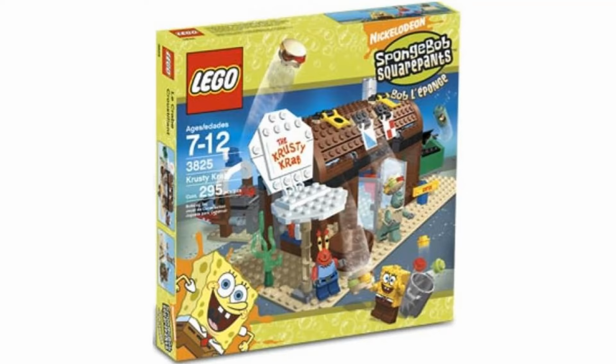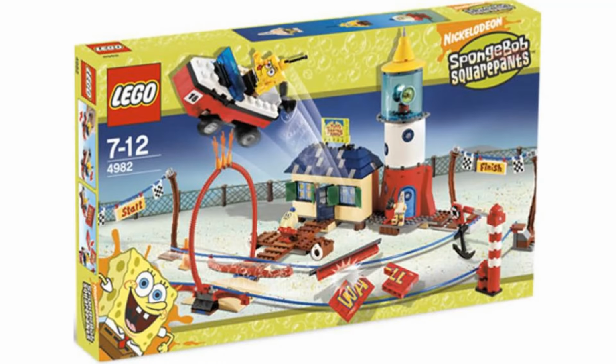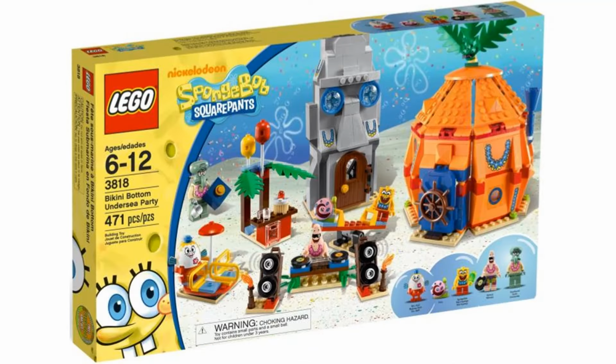LEGO SpongeBob SquarePants is a theme that ran from 2006 to 2012 based on a childhood show for me. Even though I never had these sets when I was younger, I love the show and have nostalgia for it. And in this video, I'm going to be ranking every LEGO SpongeBob SquarePants set.